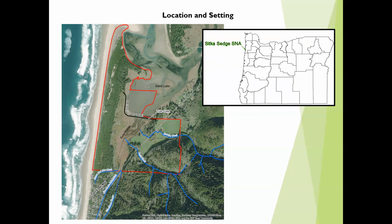I'm sure everyone knows this already, but just for those who may not: the red boundary is the Sitka Sedge State Natural Area boundary. Belts Dike is this black line here. The tide gate is right here. Reneke Creek is right here. Belts Creek. We'll refer to all of these creeks and features in the course of this talk.